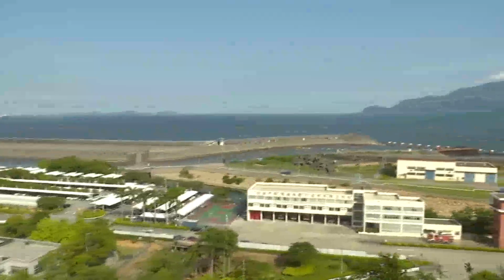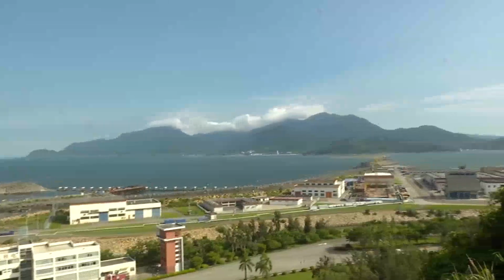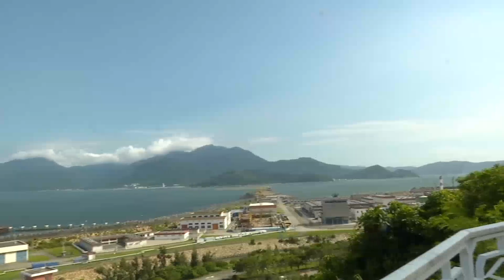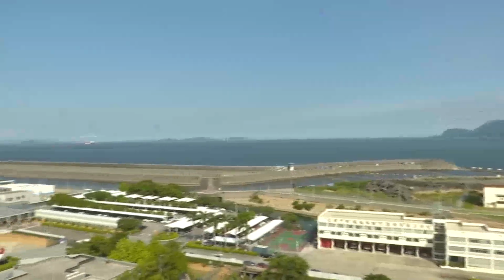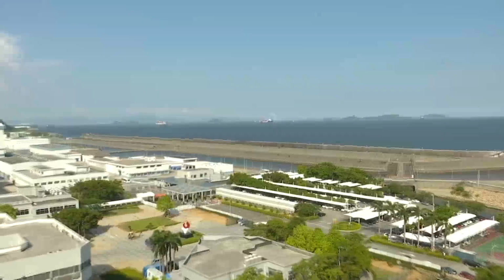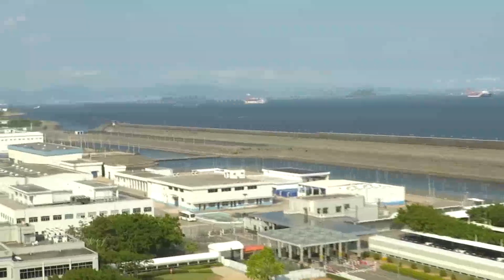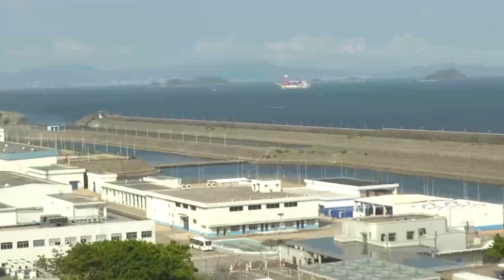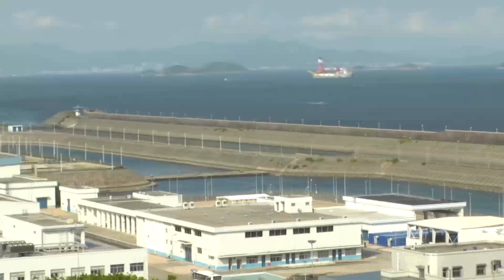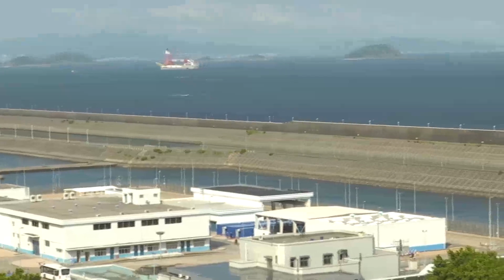Okay, let's turn another angle. The camera, please see this way. We can see a vast ocean in front of us because the Daya Bay nuclear power plant is located at the southern coast of Guangdong province in southern China. We can see a great dam here. What's this dam for? That's to protect the nuclear power station from the ocean, so the waves cannot smash it. And you know, the Fukushima Daiichi accident was actually caused by a tsunami. And I know the water flooded the nuclear reactor. Yes. So the water cannot do any damage to our NPPs.